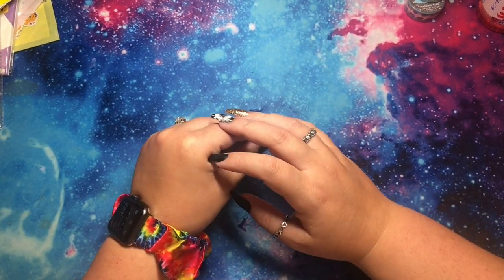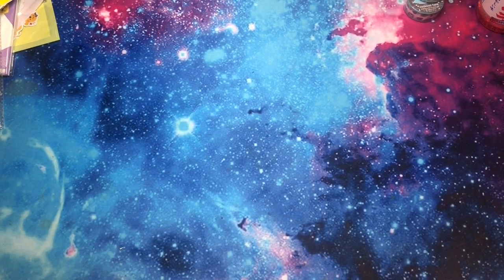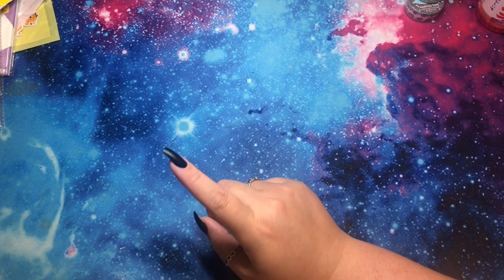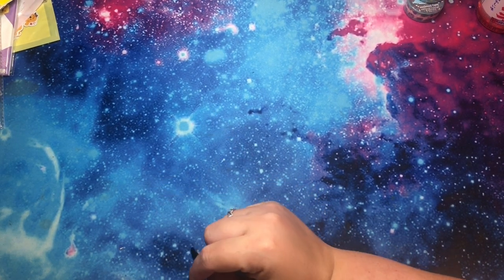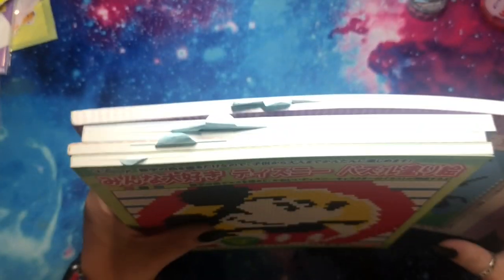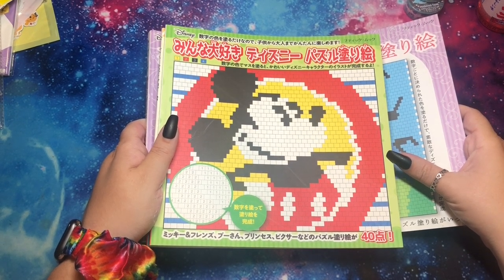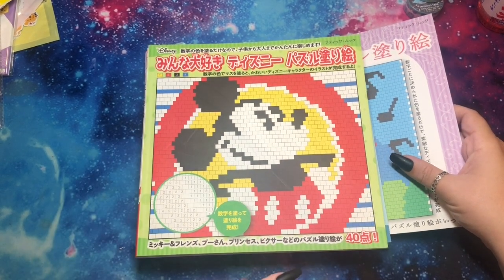So I'm looking. I'm in the coloring book section, and I start getting super excited and I'm going through every single coloring book and I want all the coloring books. But then I find it, or I find them, I should say. I find the Japanese pixel books. And my mind blew.